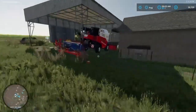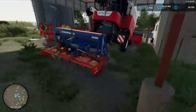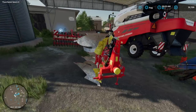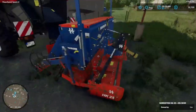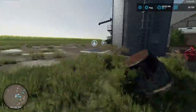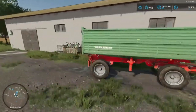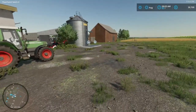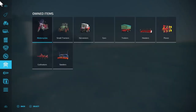All right, so let's see what we got here. He's got some equipment. A mash, a plow, cultivator. It's like a seeder there. So we got some stuff. Oh, run into things, dang. So we're running into some stuff. We got some things here. Okay, got a tractor, cart. So we got a couple trailers, actually. That's not bad. Let's take a look.